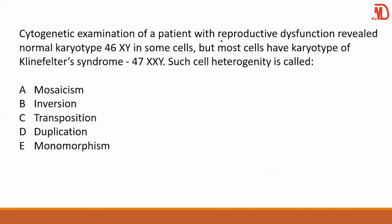Cytogenetic examination of a patient with reproductive dysfunction revealed a normal karyotype, but most cells have a karyotype of Klinefelter syndrome, 47 XXY. Such cell heterogeneity is called what? Mosaicism. And this is simply having more than one type of cell in a person. Having more than one type of cell.